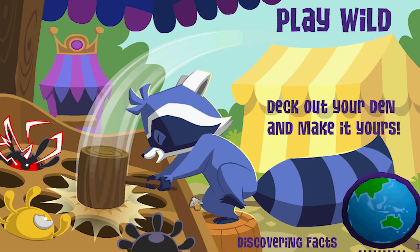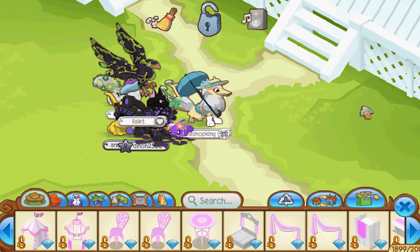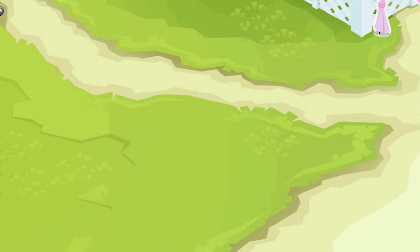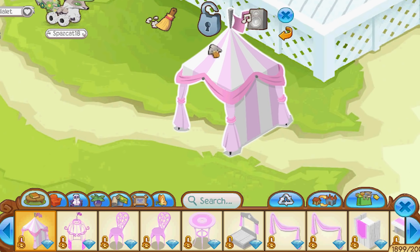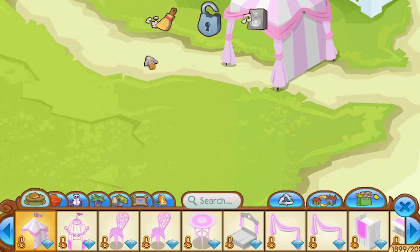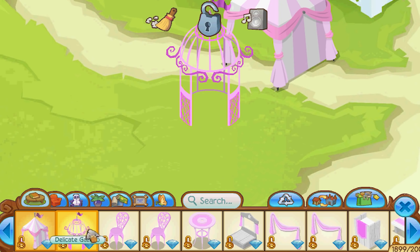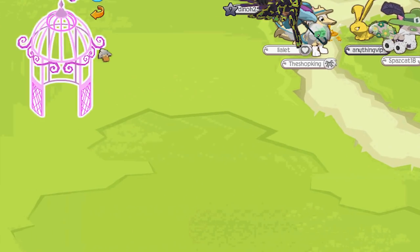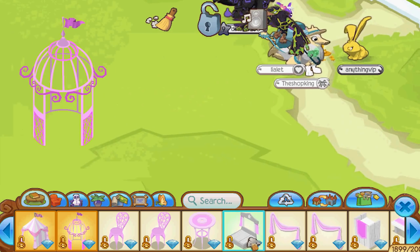Beach house, got a brand new beach house, and let's check out this. Let's start with the tent. So, they'll release this. There'll be like a blue one and a green one and an orange and yellow and purple and all that stuff. What is this called? That's the gazebo. Pretty cool. You can put like your pets in there or whatever.